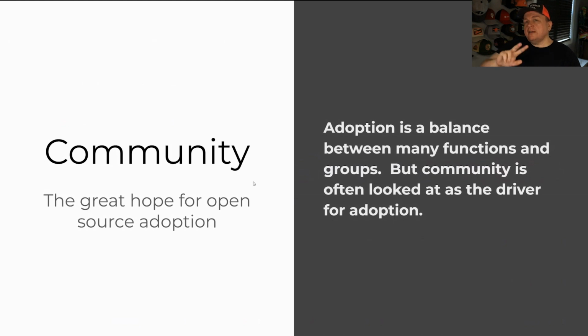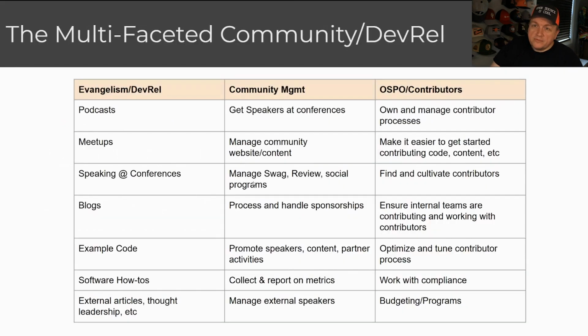And this is where community comes in, right? Adoption is really this balance between all of these different groups and all these different functions. But community is typically the driver of adoption. All right. Now, when we talk about community, Devrel, I use this when I talk from a company perspective. Now, if you're a project, you don't have money, so you don't necessarily have specific people for each of these functions, but look at some of the things that are on here.